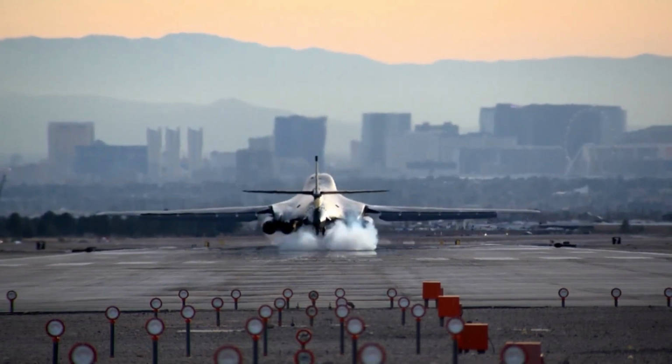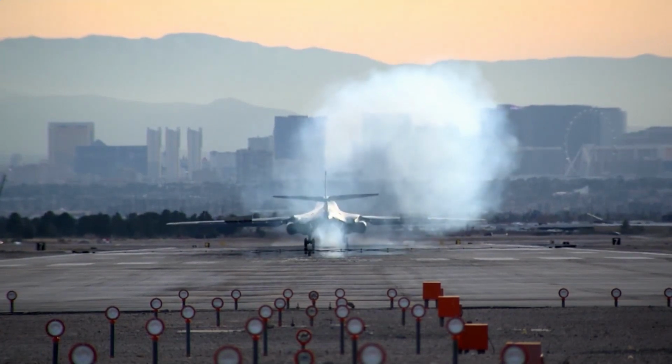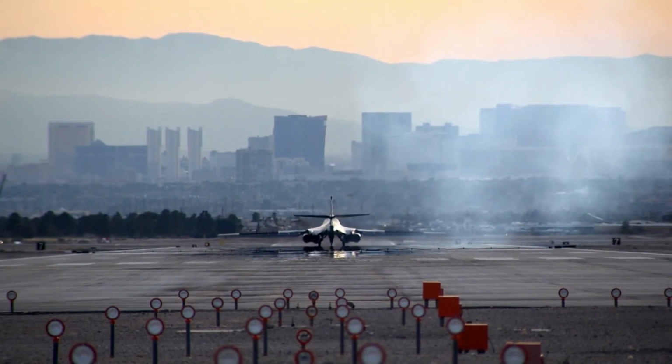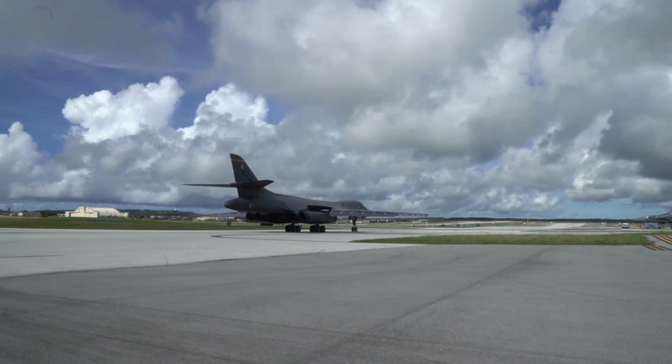The success of the B-1B in missions like this is reflective of the flexibility of large, high-performance airframes. The B-52 continues to survive primarily because of this flexibility. It remains to be seen whether dedicated stealth platforms like the B-21 can succeed in so many different missions.